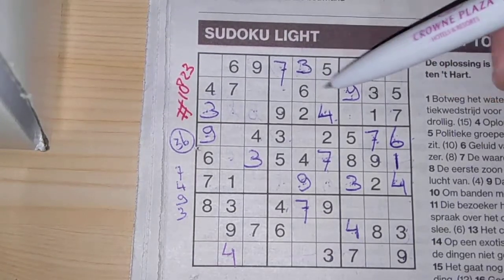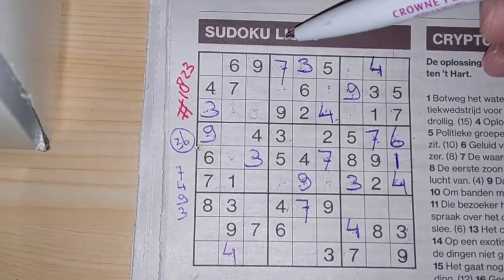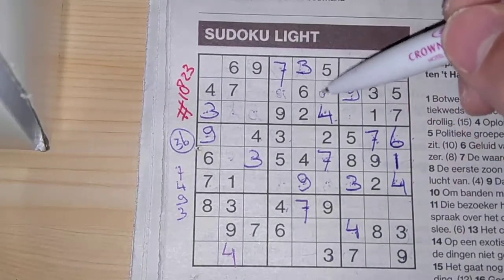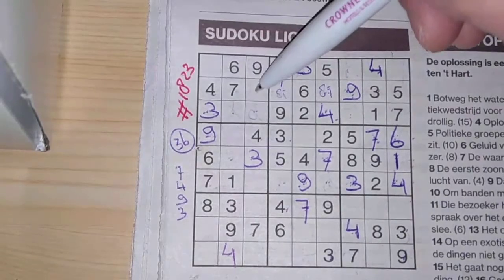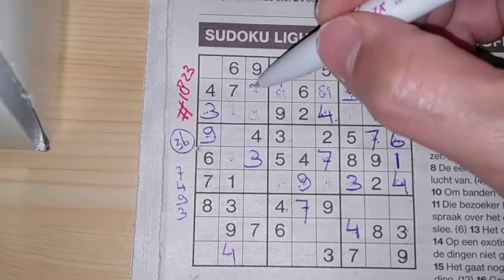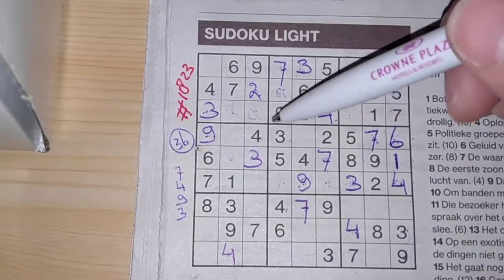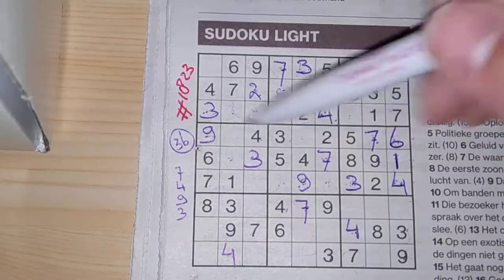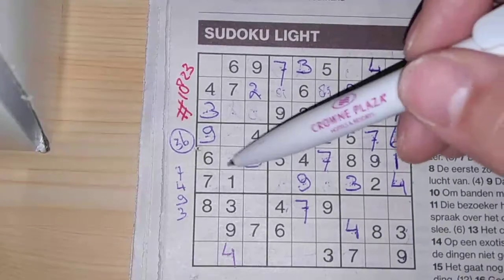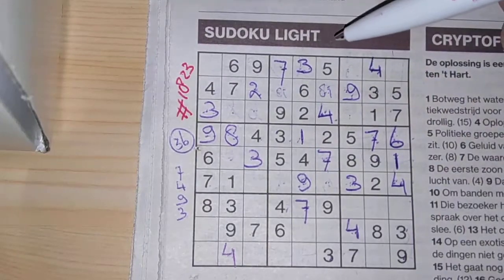Then these 2 numbers in this big square are for the numbers 8 and 1. I cannot fill this yet. Wow, 8 and 1. That means 1 digit left in the second row for the number 2. 2 numbers left in this row for the numbers 1 and 8. We see here 1, no 1 there. 1 should be here, and 8 goes there.